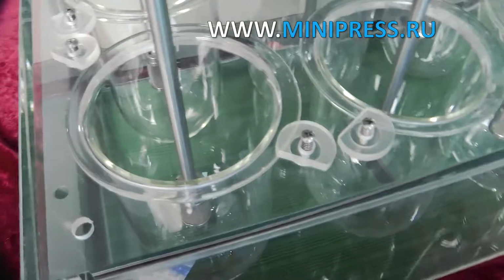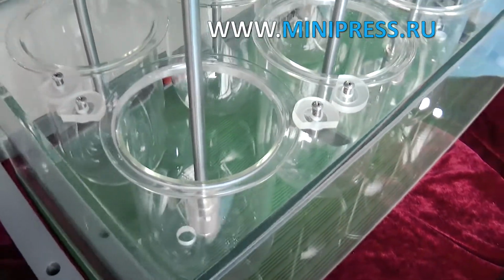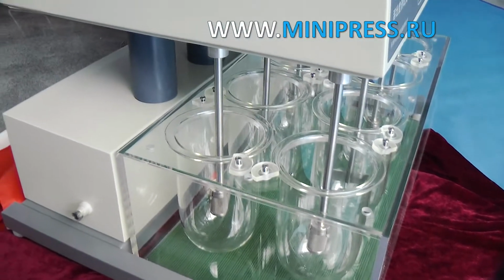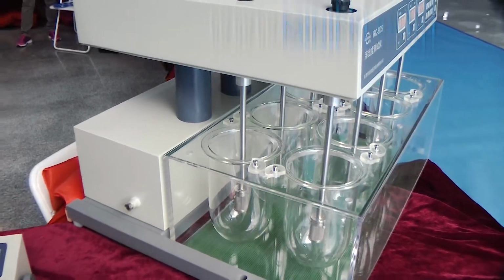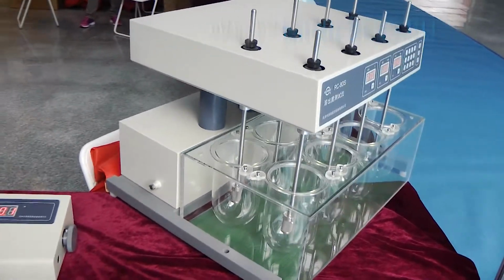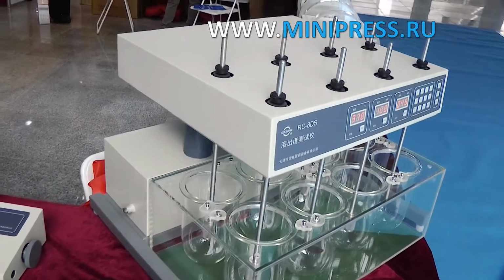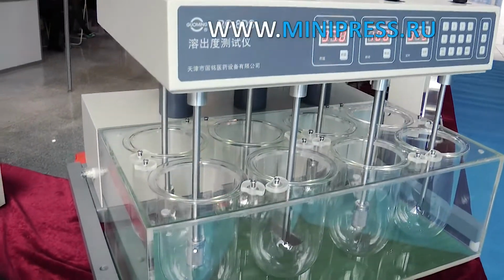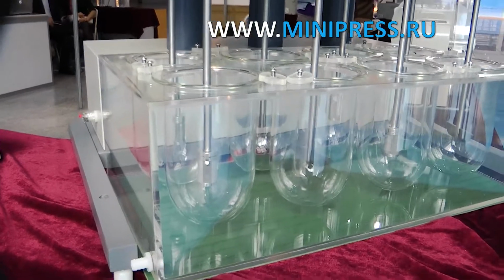I work as a leading production technologist, and I was tasked to find and purchase an analyzer of dissolution of tablets and capsules, which is used to measure the speed and degree of dissolution of tablets and capsules. I began my search, having clarified the necessary parameters with the leading engineer of the analytical laboratory in advance. He also suggested choosing a compact and modern analyzer, with the ability to regulate the speed of the blade.